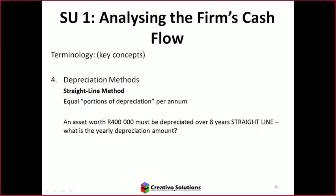What about this one? 400,000 divided by 8. Which is? 5 or 50? 50. Okay, so 50,000 per annum. Annual depreciation.